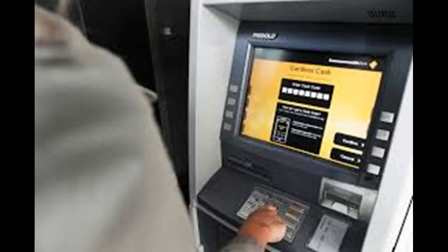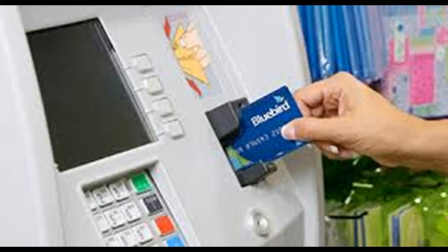Be careful of your limits. Most ATMs and banks limit how much you can withdraw from an ATM in a given day. The limit varies widely based on your bank and your account type, but limits between $300 to $1,000 are common.